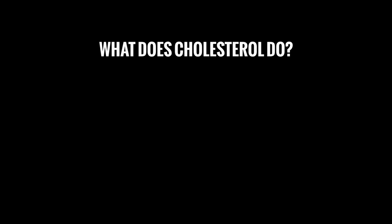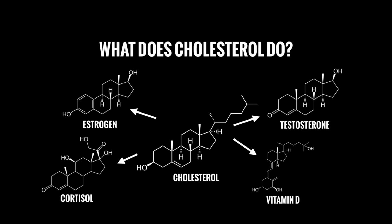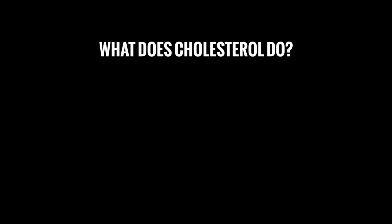First, let's ask, what does cholesterol exactly do? Well, it actually does a lot of things. One of the major things cholesterol is important for is being the precursor for different hormones that regulate growth and development in humans. These include estrogen and testosterone, which regulate sexual development in females and males. Then we have cortisol, which regulates blood sugar content, and of course vitamin D, which is what you get when you stand out in the sun.